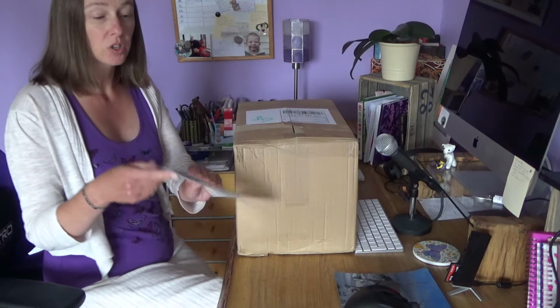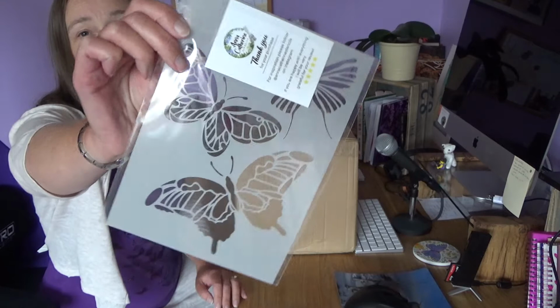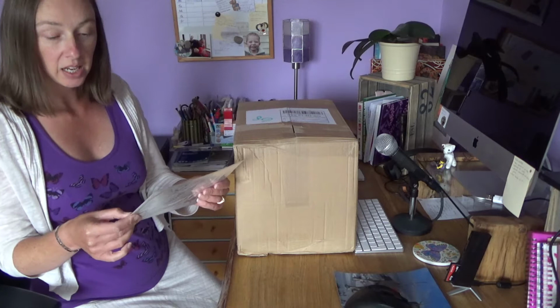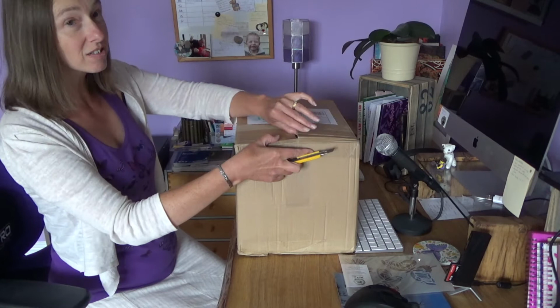Etsy very kindly gave me a £5 voucher. So this was £4.95, so I got this with free delivery. I think they're supposed to be for furniture, but they're some butterfly stencils for me to try with the art journaling. That was from Anna Catherine Stencils, so I might try that tomorrow. But these are their cards.